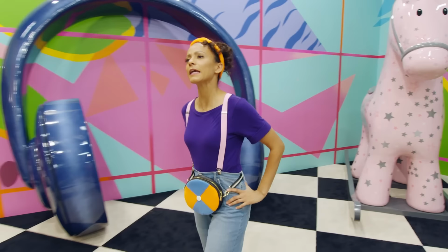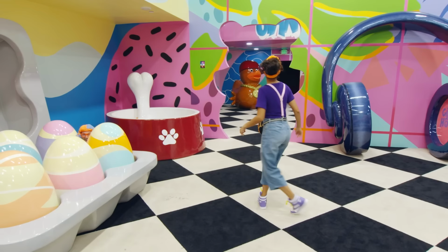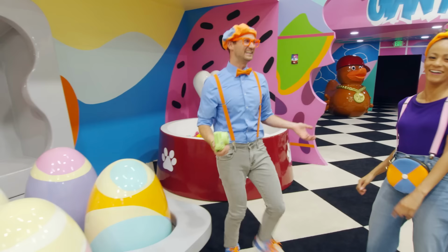Blippi! I'm over here! Did you hear that? Blippi? I'm right over here! Blippi! Yeah, you found me! I was hiding behind the eggs the whole time! I didn't even see you when I looked the first time! Did you see me?